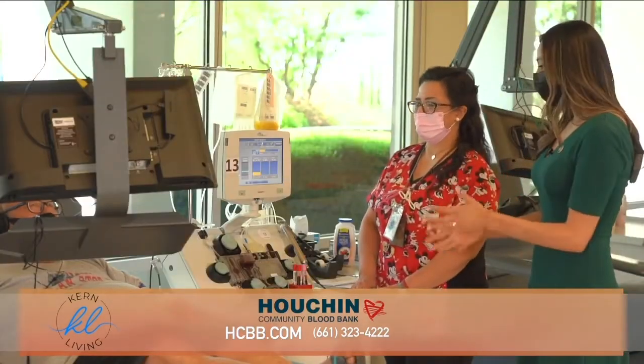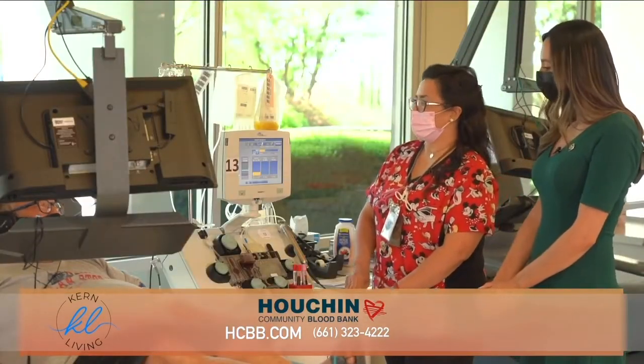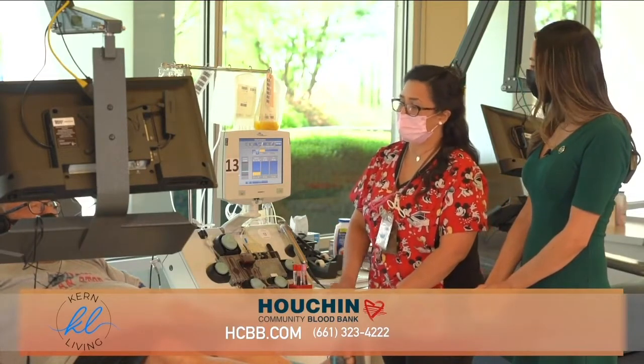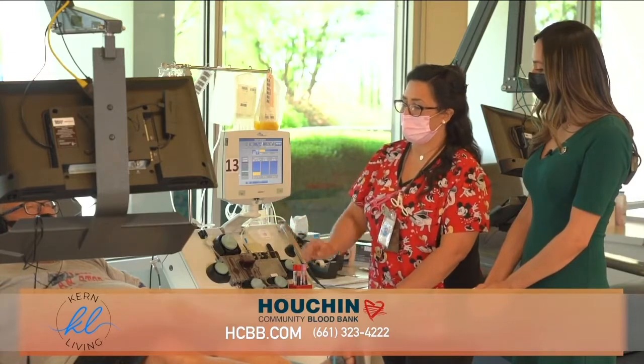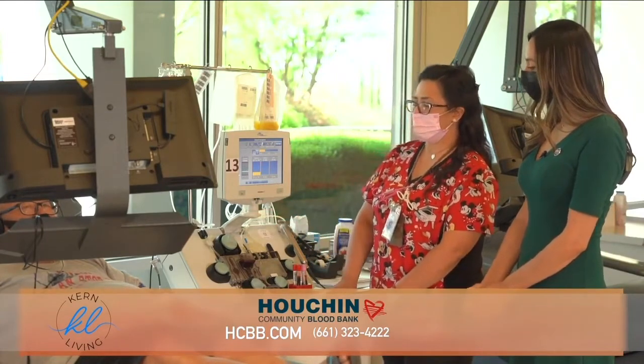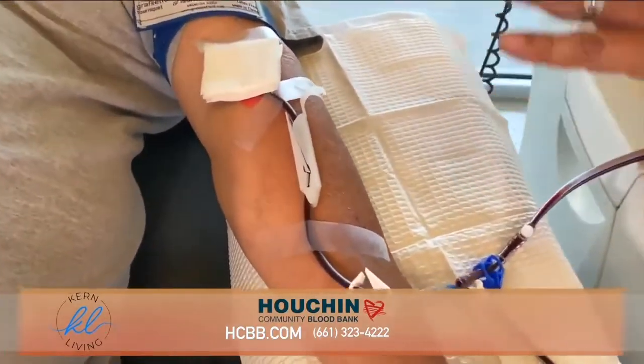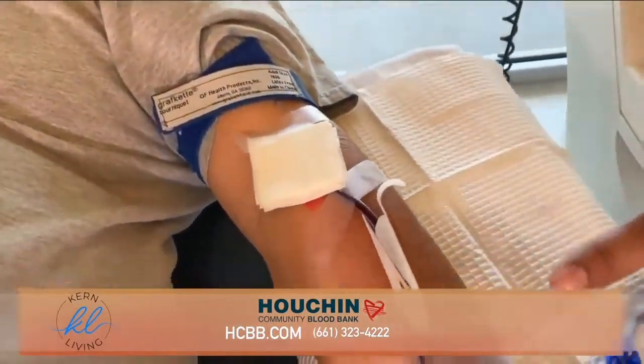So this machine here, what am I seeing? Once the donor gets seated, we select the proper vein. It's all done through one needle. We perform the venipuncture, and the kit's already set up. It begins to draw and then return the components back to him within at least 5 minutes.